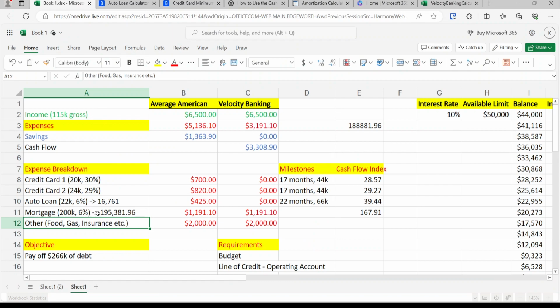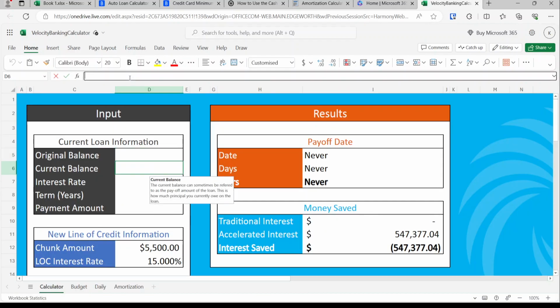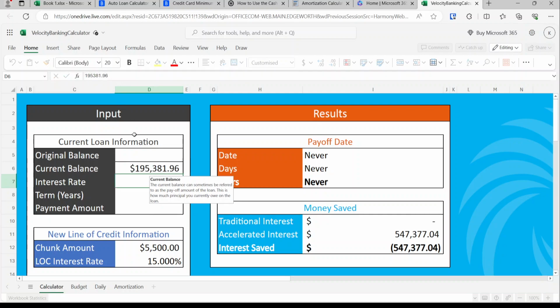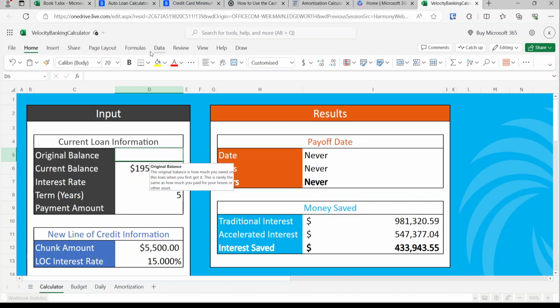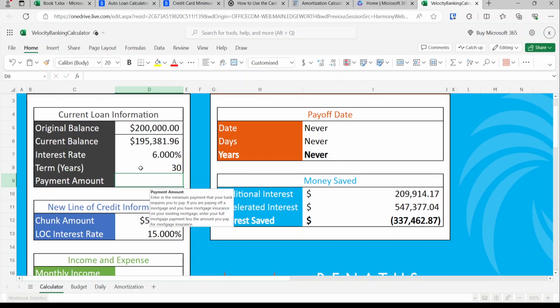Okay. So now let's just put in the balance. What's the balance of the loan? So this is the original amount. This is the balance, right? So this is the original. All right. And hopefully, let me take the comma off. I think the comma screws things up. And then the original is 200,000. Okay. Let's go down here. What's the interest rate? 6%. Term is 30 years. And the payment amount, let's take a look at the payment amount.